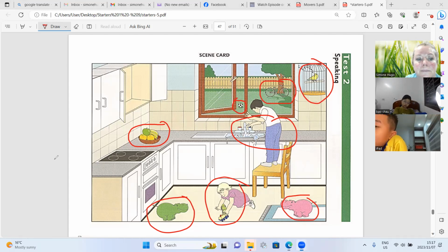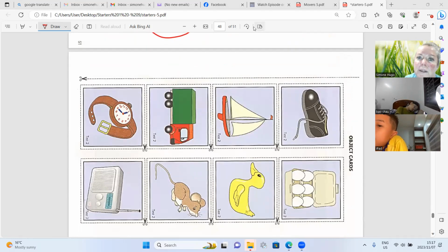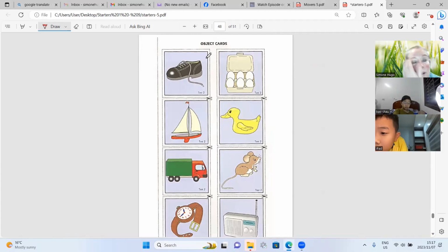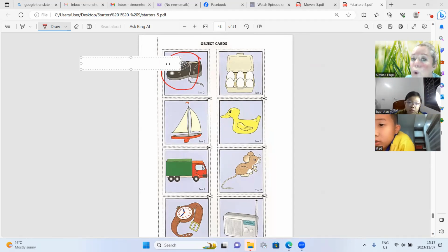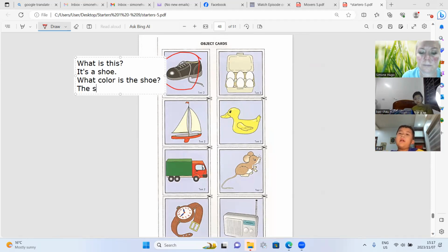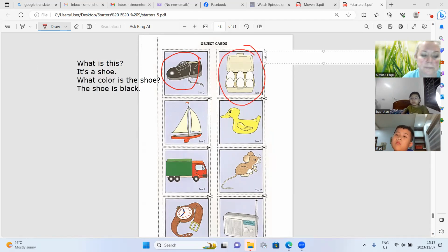Minh Wang, what is this? It is a bird. What is the bird doing? The bird is singing. Okay, Minh Wang, what is this? It is a sock. A sock or a shoe? A shoe. What color is the shoe? The shoe is black. Good job. Okay. Bao Chao, what is this? This is a. What are these?